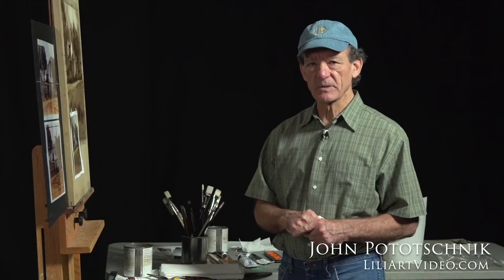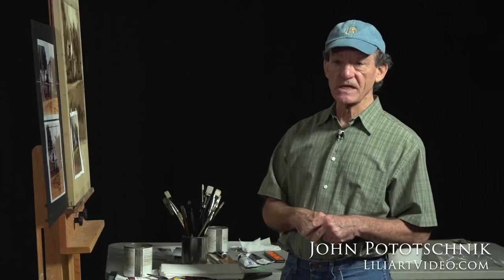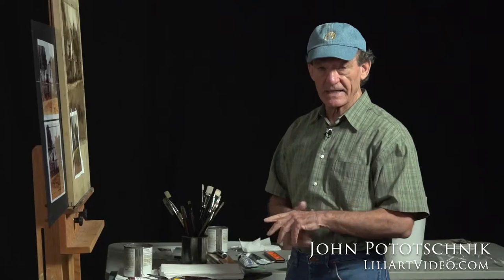Your palette choices and the way you put your color combinations together, all that's going to make your paintings unique. And so when one sees them from across the room, they're going to say, I know whose work that is, because it's going to stand out. It's not going to be like everybody else's.